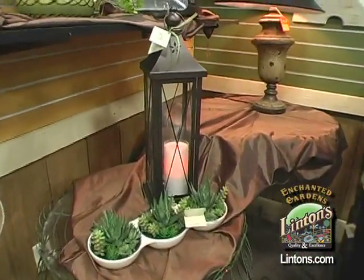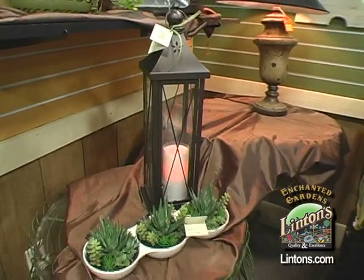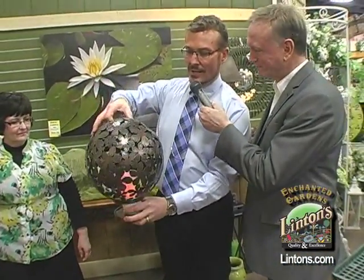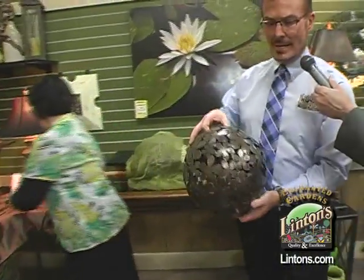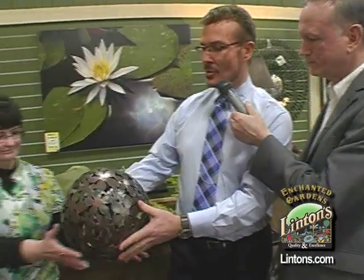And Mark, I think you've got maybe, quite possibly, another candle for us, huh? This is very unusual, a nice contemporary look. Again, we're utilizing the flameless candle, and this simply goes over the top here. And this can be used not only inside, but actually works out very well outdoors on a table.